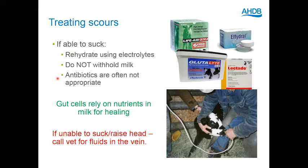And also going back to that previous slide where we saw that many of these are either a parasite or a virus cause to the diarrhea, antibiotics are often not appropriate. And if you're using antibiotics to treat diarrhea, it'd be worth catching up with your vet to see whether you've got a problem with E. coli and salmonella, or whether actually in these instances antibiotics are not necessary for these animals.